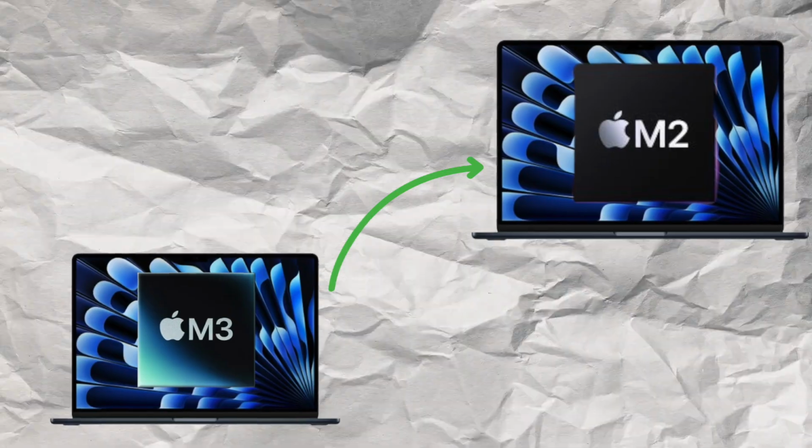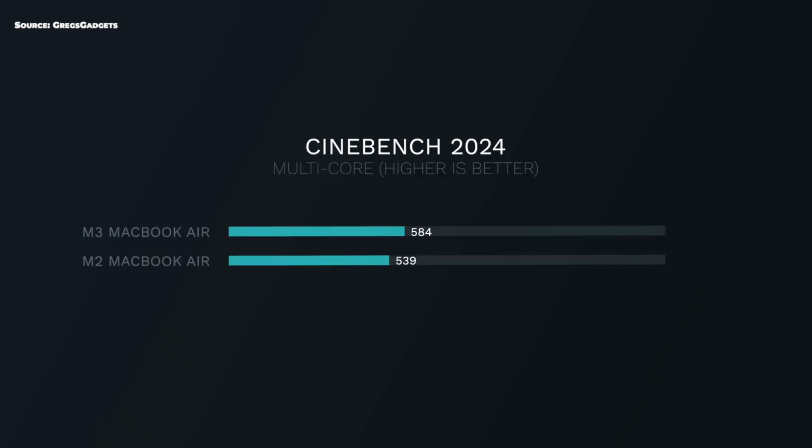Okay, so given all these things, can I recommend that you buy the M3 MacBook Air over the M2? Well, not really, except in 2 specific cases. Let me explain. First, let's talk about the M3 chip. It's obviously faster. Most benchmarks have it at 22% faster than the M2 on the CPU.